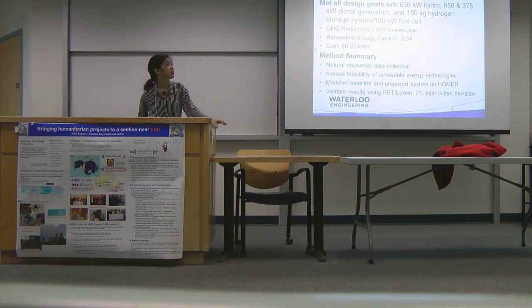Now for our conclusion, basically we met all of our design goals with a 636 kilowatt hydropower system, a 650 and 375 kilowatt diesel generators that the community already has, a hydrogen energy storage system of 150 kilograms and a 100 kilowatt fuel cell. And we saw that our design was able to achieve a reduction of 2,000 tons per year for greenhouse gas emissions, have a renewable energy penetration of 54%, and a levelized cost of energy of 24 cents per kilowatt hour.